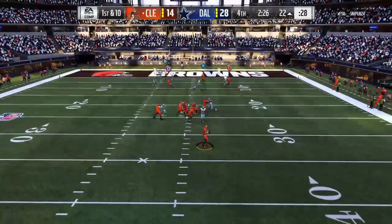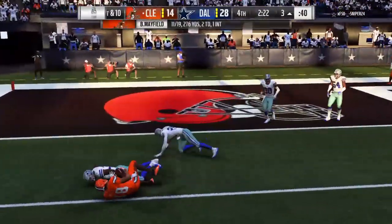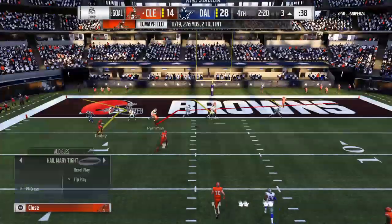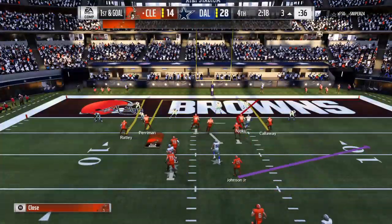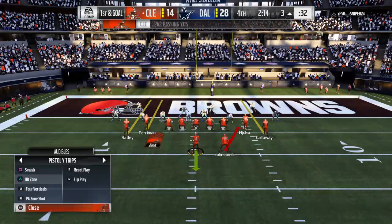Mayfield on play action. It's thrown about the 5, and stopped a few yards shy of the goal line at the 3. Another big gainer that time. This one goes for 19 yards.